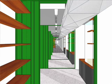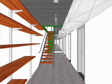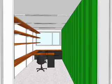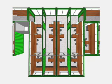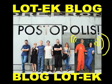In the interior office space, the corrugated and colored container walls are exposed when not insulated. Larger spaces are generated cutting the corrugated walls to house conference rooms and bullpen areas.